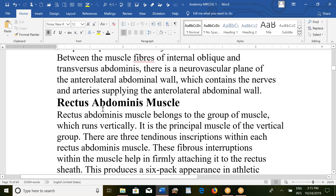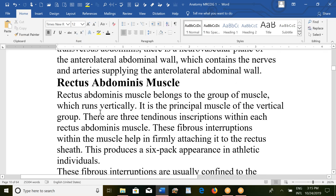The rectus abdominis muscle belongs to the group of muscles which run vertically. It is the principal muscle of the vertical group. There are three tendinous insertions within each rectus abdominis muscle. These fibrous interruptions help in firmly attaching it to the rectus sheath. This produces a six-pack appearance in athletic individuals.